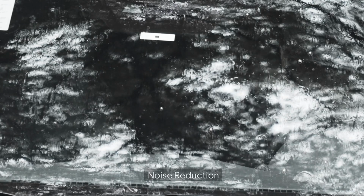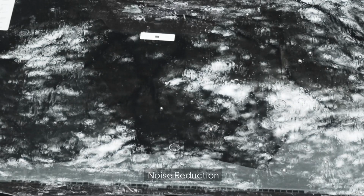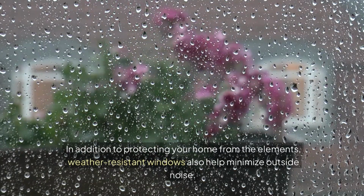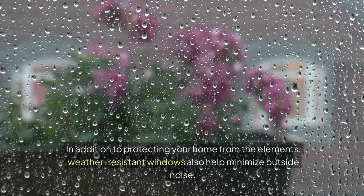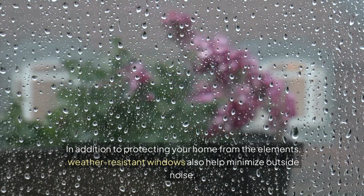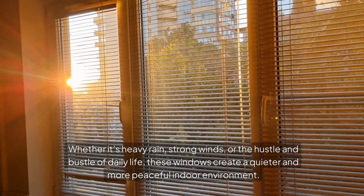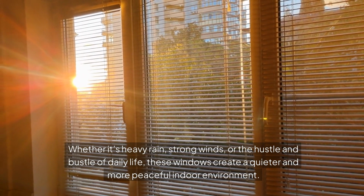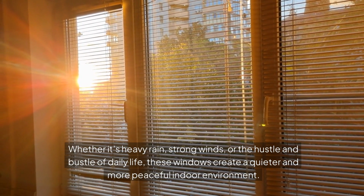Noise reduction. In addition to protecting your home from the elements, weather-resistant windows also help minimize outside noise. Whether it's heavy rain, strong winds, or the hustle and bustle of daily life, these windows create a quieter and more peaceful indoor environment.